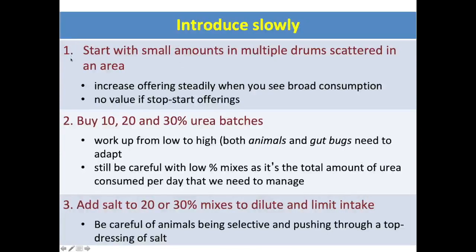We can start with small amounts in multiple drums, increase it steadily when you see a broad consumption across the mob of animals eating it, and try and, as much as you can, have a look and see, is it the same old girls coming back each time, or are you seeing pretty much the broad spectrum of animals inquiring and using the lick in the drums? Because as we've said before, there's no value if there's a stop-start offering where animals may see it for a day or two and then it disappears, it's consumed, and then it's not there for a few days. That's not an adaptation.